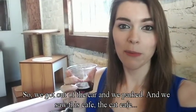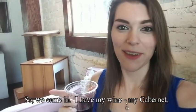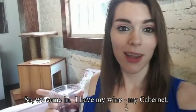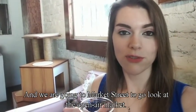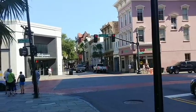So we got out of the car, we parked, and we saw this cafe, the Cat Cafe. So we came in, and I have my wine, my Cabernet, and we are going to Market Street to go look at the open air market.